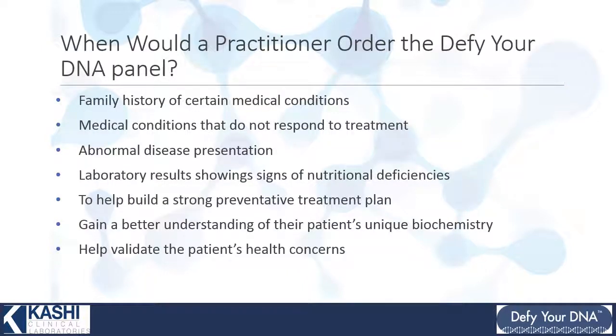One frequently asked question is, when should a provider order the Defy Your DNA panel? Genetic testing can be clinically beneficial in many situations. Some examples are a family history of certain medical conditions that may be genetic, medical conditions that do not respond to treatment, abnormal disease presentations, laboratory results showing signs of nutritional deficiencies, to help build a strong preventative treatment plan, to gain a better sense of understanding of their patient's unique biochemistry, and to help validate their patient's health concerns.